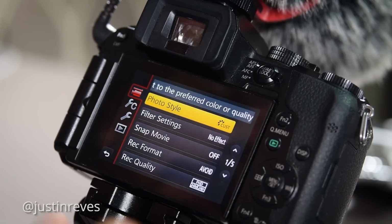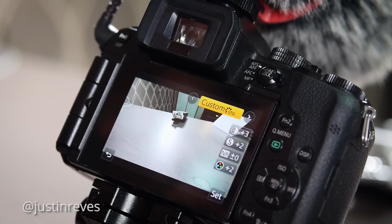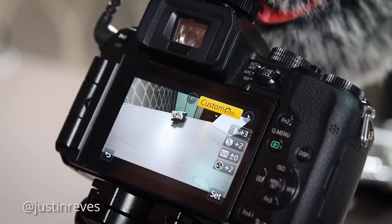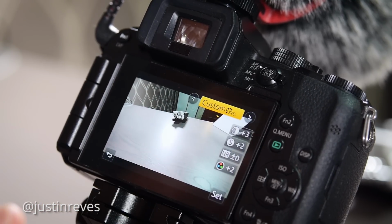But big settings on here, I guess color-wise, which is what lots of people ask about, is I am using the standard profile but custom set where I've got contrast at +3, sharpness +2, noise reduction at 0, and saturation at +2. Other big settings we need to talk about: focusing.